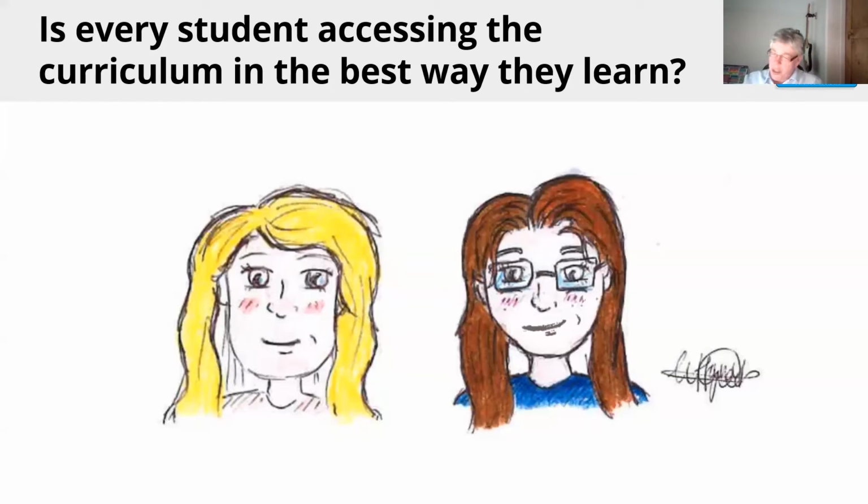I said, come here, Spicy, come to my computer. And I put these different colour backgrounds on her. And I found out that her colour was green. And when she had green on the background, she could then actually focus on the words on the computer because they didn't move around. We found out that she was severely dyslexic, and so that really helped her.